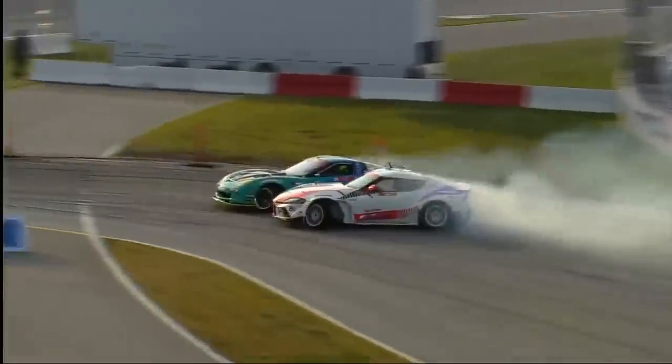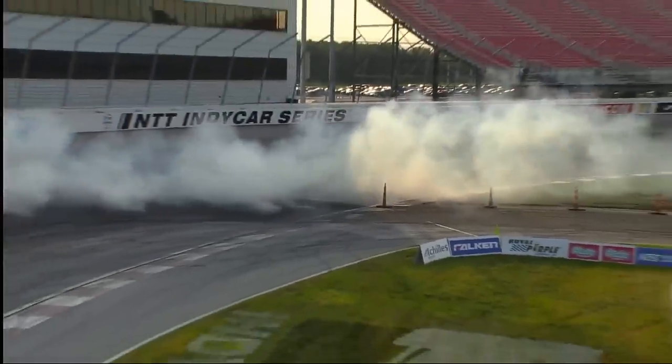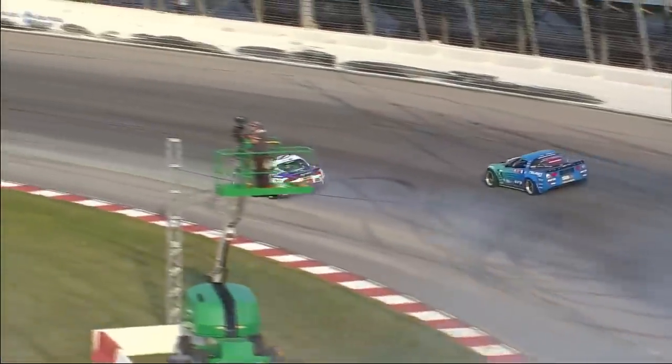Ken Gucci with that straight line approach. Achilles gripping up. And Matt Field powers out the Beast of the Bay. That supercharged Corvette running and gunning, Ryan.